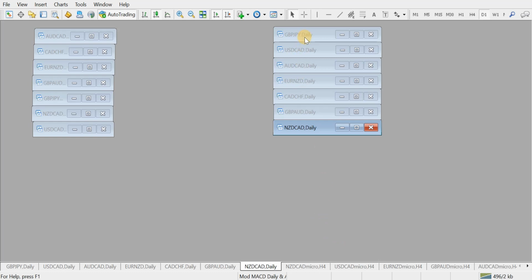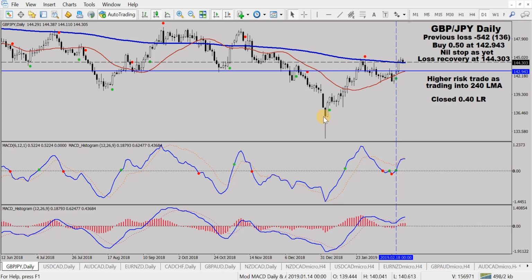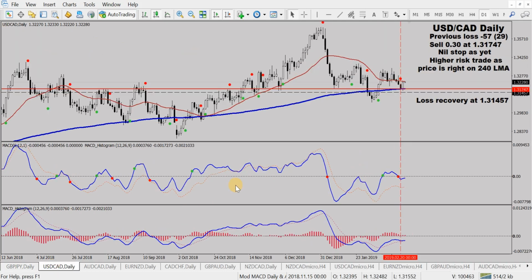So this is the mod MACD. These are the 7 pairs I'm trading. So we'll just have a quick look where we're at here. Pound yen, we're in a buy. Got up to the 240 LMA here. Closed 0.4. That was my loss recovery level. So cleared my previous losses from my 2 previous trades. You can just pause this video or slow it down and read my notes there. So we're looking all right there at the moment. I think that's the only one that's going well.